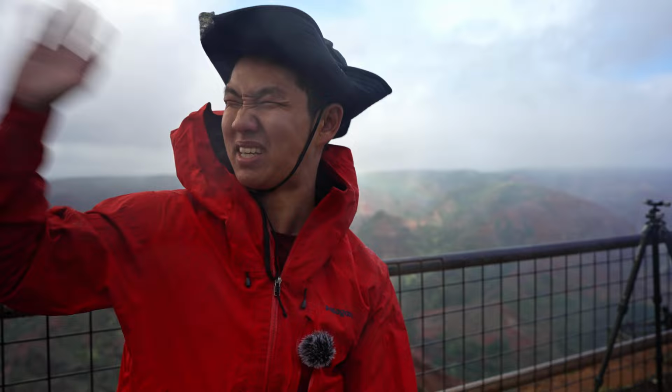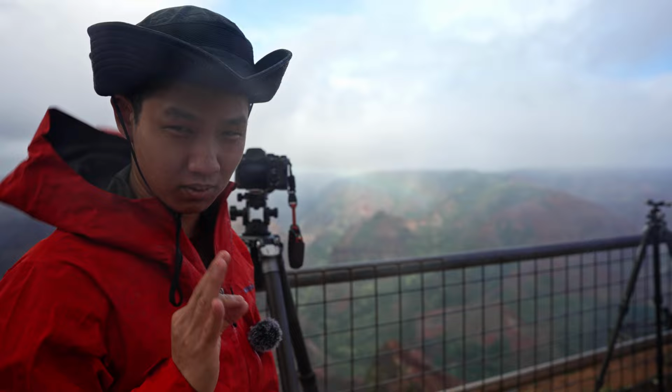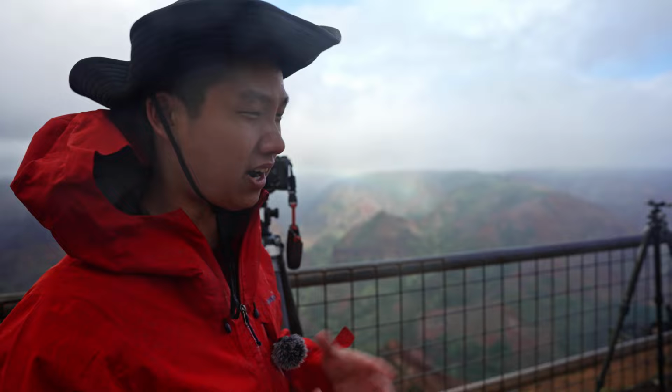But anyways, tips for shooting in the rain. The rain is coming directly towards us. The wind is blowing in our face. So I can't really shoot at narrow apertures like f8 or f16. You have to open it up to f2.8 or f4, however wide your lens goes. So if you get rain on the front of your lens, then it's not going to show up in the picture. It'll just be nice and blurred and you'll be focused on whatever is going on in the background.